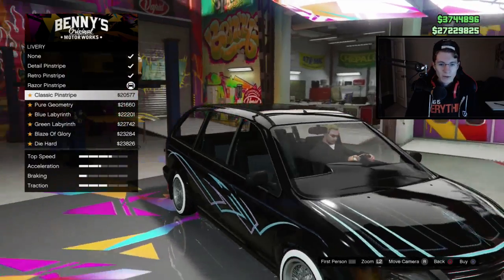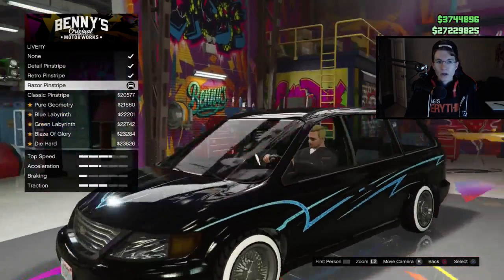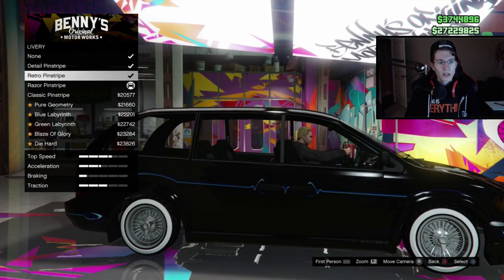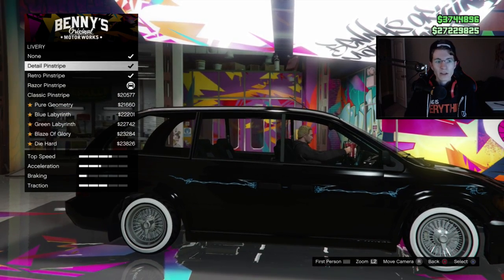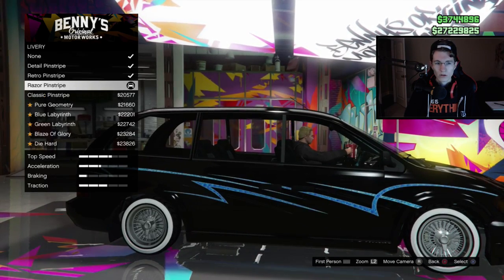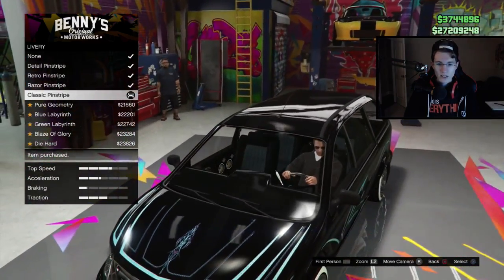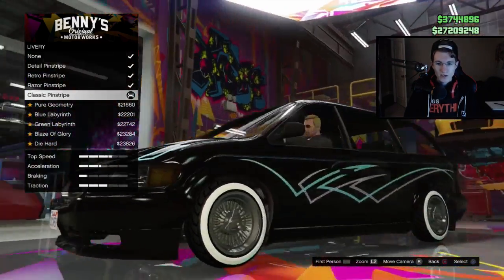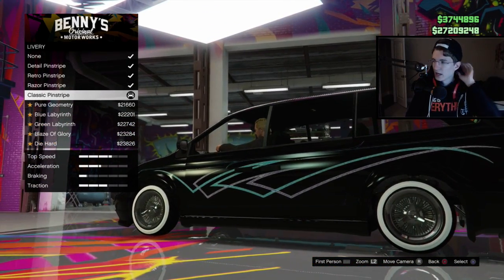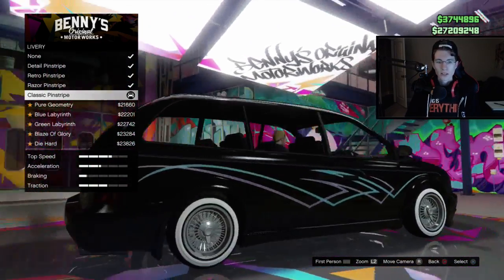Up next you got Classic pinstripe. Whoa, okay. So Razor, look at these. Hold up. Look how similar these two are. So you got Detail and Retro, very, very similar. And then you've got Razor and Classic, which are very, very similar too. So Classic pinstripe, very similar to Razor. It's going to add, obviously, some more designs on the hood, more designs on the side. It's also going to give you a blend of purple. So this might look good with a blue or purple design, honestly. Still pretty cool. So that's the Classic pinstripe.